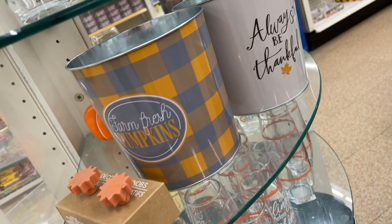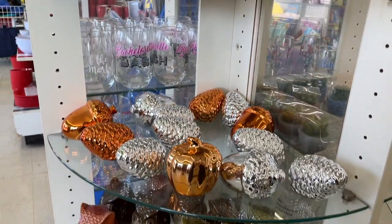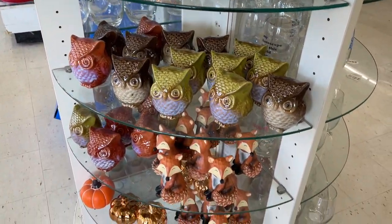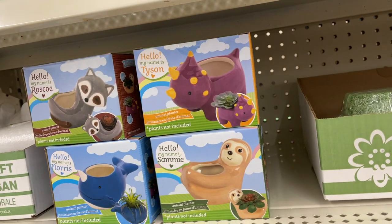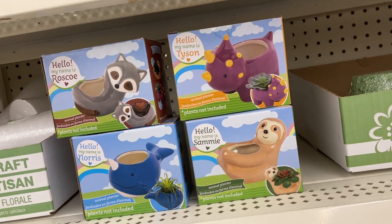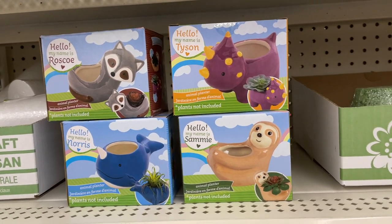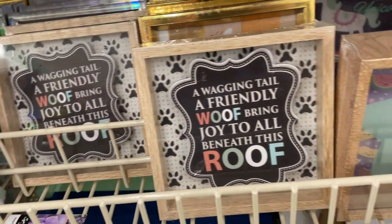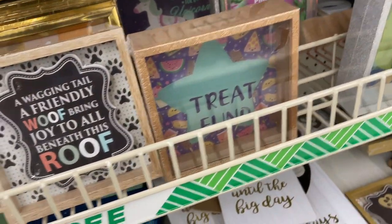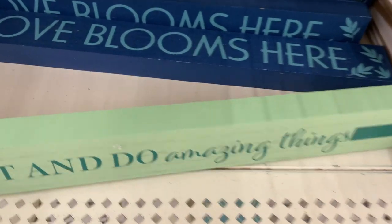And also at the front are the display cases, some of the fall decor with owls and foxes and squashes and pine cones. How fun! Oh my gosh, I think this is the third set. These are a raccoon, a triceratops, a narwhal, and a sloth. There was also some decor that's related to pets, and some of these quotations on wood looked really nice.